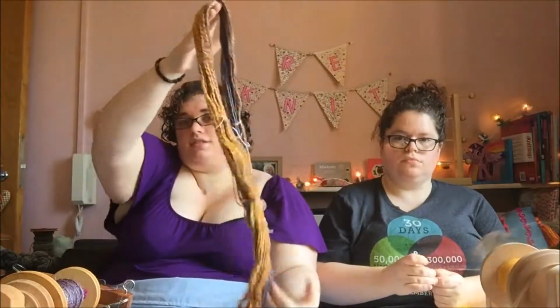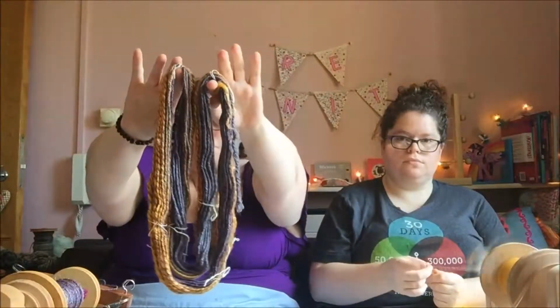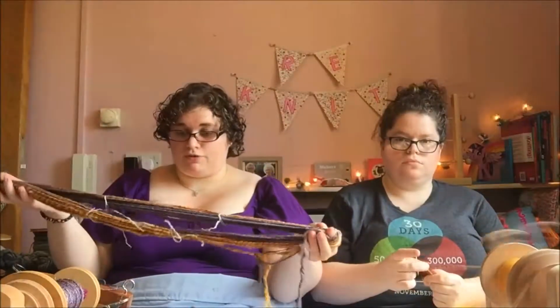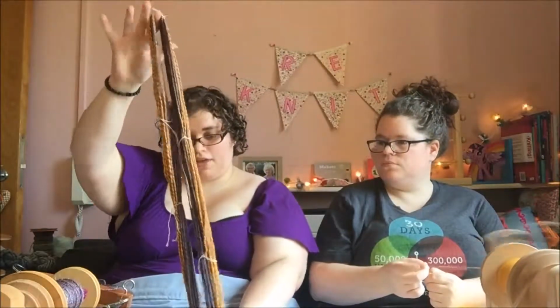There were 4 rolags in the packet, and I spun each one onto a bobbin, and this is the 4-ply that I got from that, which is the first time I've ever plied a 4-ply. So that was an experience. It's a very round yarn, which you might expect if you're a spinner and you know about plies. And yeah, I'm very happy with it.